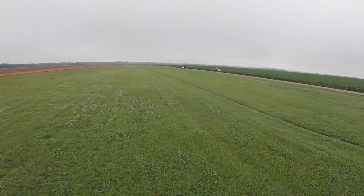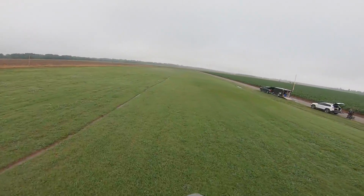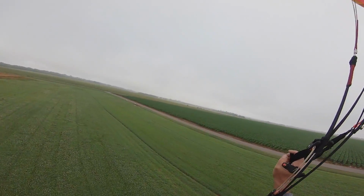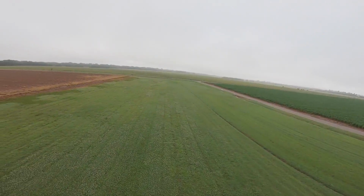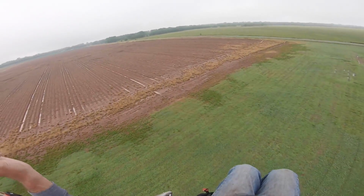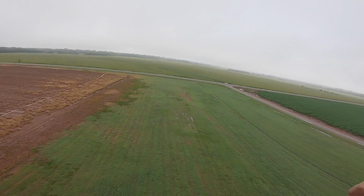Up and down, up and down. What are we being dealt here? What are we being dealt? Looking for a crack in it, looking for a crack in it anywhere I can. Get a little altitude. It's kind of chilly. The dampness of the air makes you a little bit colder.